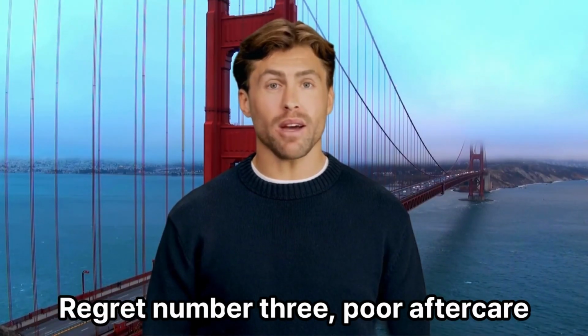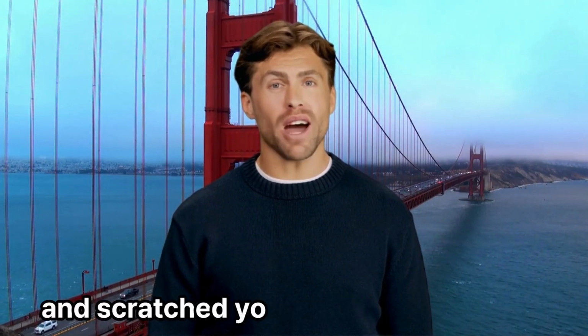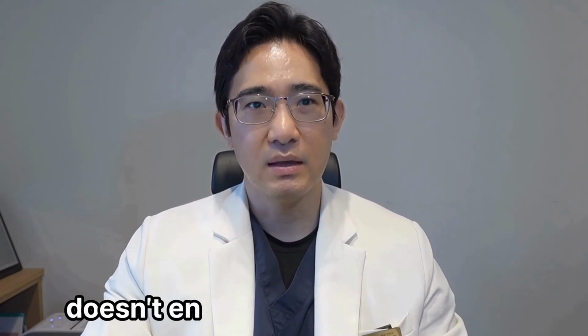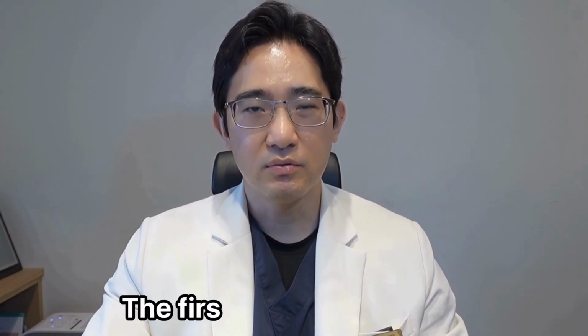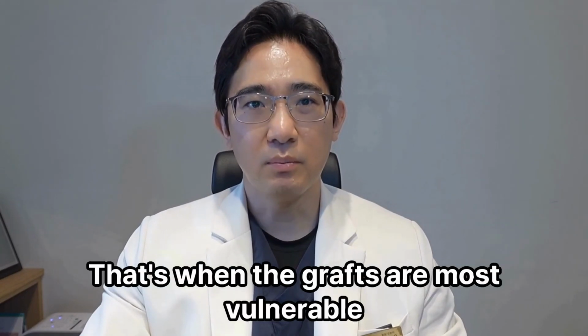Regret number 3. Poor aftercare. You followed every instruction until you got home and scratched your head in the shower. The truth is, the success of a hair transplant doesn't end when the surgery does. The first 7 to 10 days after your procedure are critical. That's when the grafts are most vulnerable.